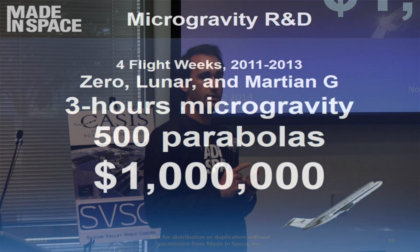We've tested the printers in 0, lunar, Martian, and also, it's not even on here, but the 2G pullout. So when you're in these airplanes, you're getting microgravity and then hypergravity. So we've tested the printers across that whole range and accumulated over 500 parabolas. That equates to a little over 3 hours of total microgravity time. And if you look at the cost figure to do these flights and what NASA's put forward, that's a little over $1 million in cost.